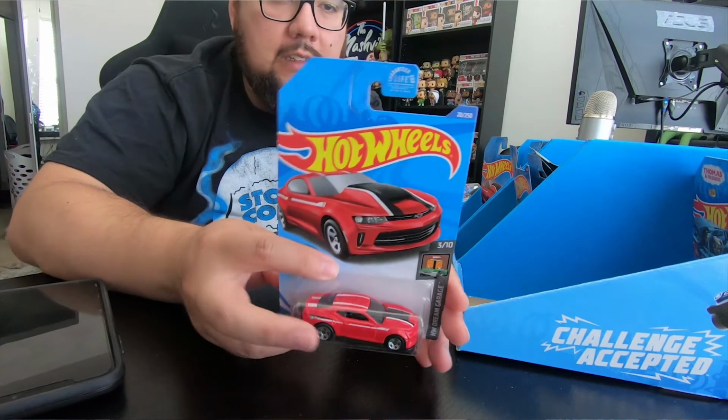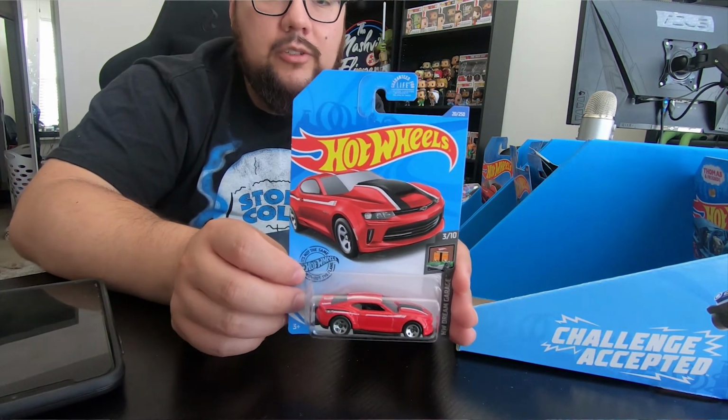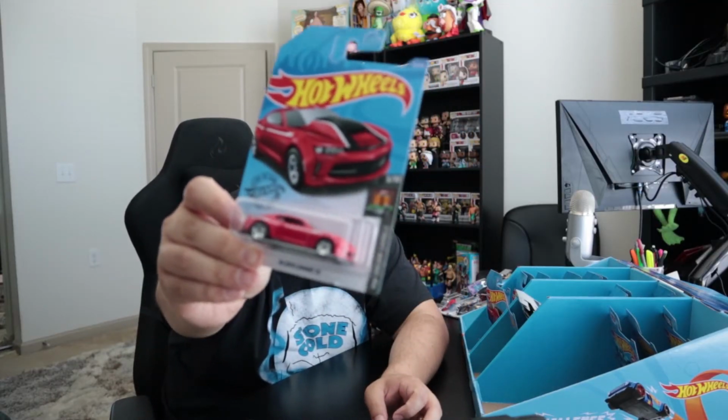All right, this one's pretty neat. It's a 2018 Copo Camaro SS. Pretty neat. All right, let's see if there's any treasure hunt markings, and I don't see anything, guys. So let's just keep it going. Ooh, baby, do we have a winner?